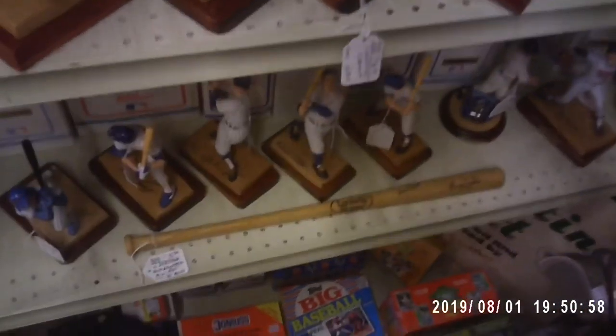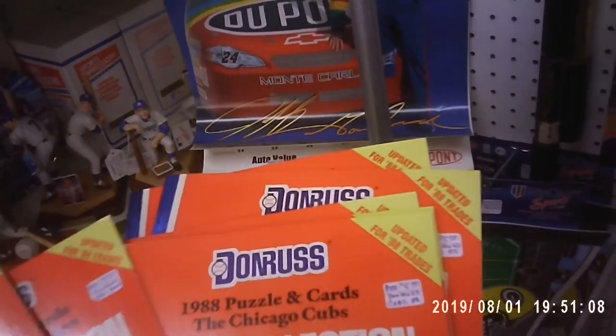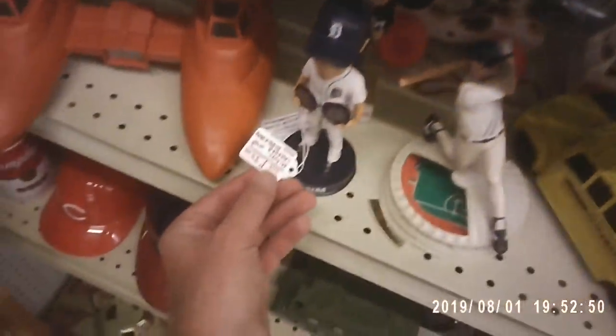What is that? Team collection. This is sick. Boston Red Sox. Oh, nice. Open A's. This is pretty awesome. Got Miggy Cabrera, $35. Get out of here. Autograph Whitey Ford, $20. I think it's real.